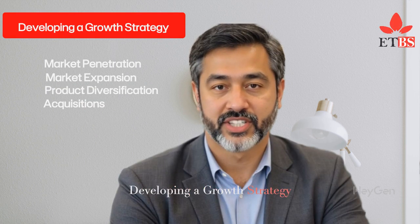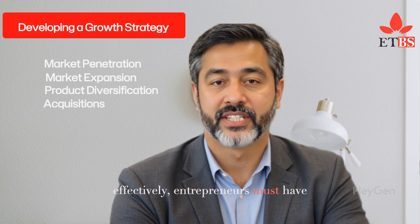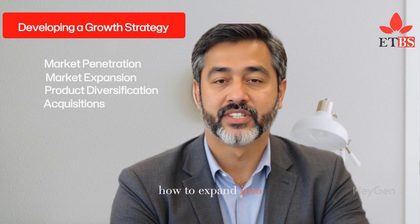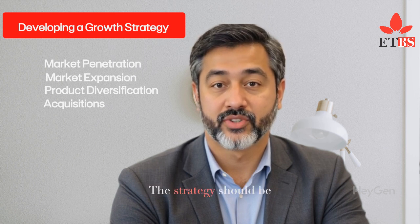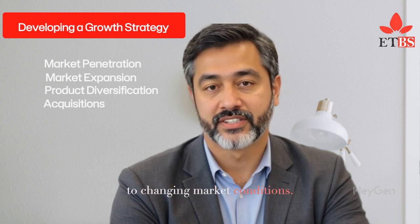Developing a growth strategy. To scale a business effectively, entrepreneurs must have a growth strategy in place. A solid strategy outlines how to expand into new markets, increase product offerings, and enhance brand recognition. The strategy should be both realistic and adaptable to changing market conditions.